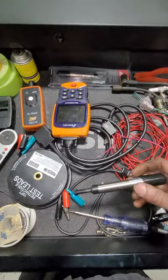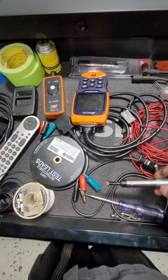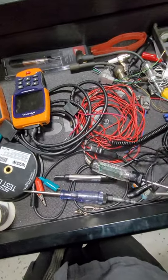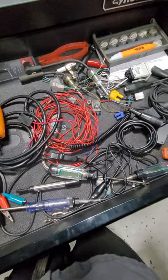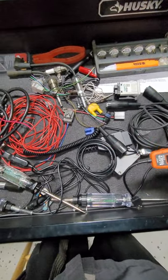And a wireless test light. That works pretty good. You ground yourself and touch the fuse and it makes a noise and beeps. A standard test light. I got a digital test light. I got an audible test light, which is here. That makes noise when you touch it. And the USB tester, telling what power it's putting out.